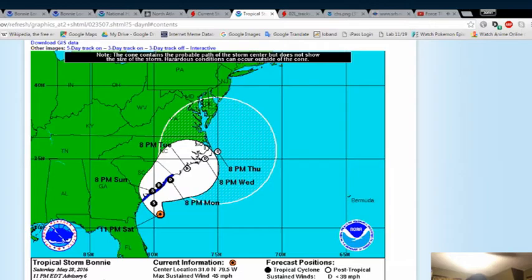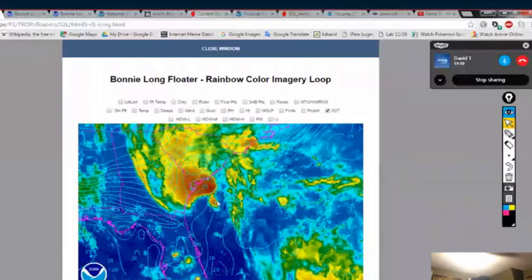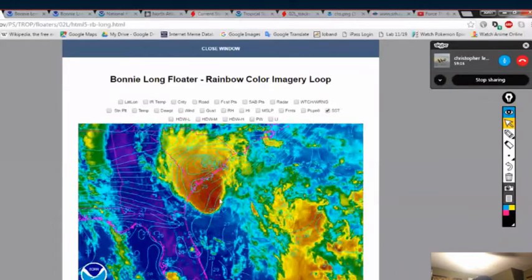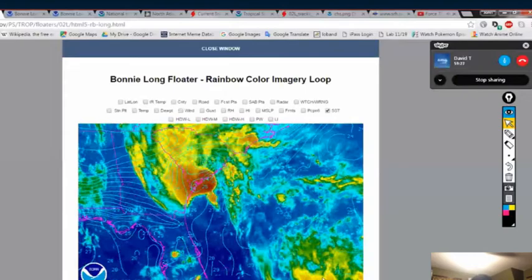Here is the rainbow color imagery loop with sea surface temperatures. You can definitely see that there is some convection building near the low-level circulation center of Bonnie right now. In fact, let me refresh the satellite feed. We have a new image. And as we can see here, it is definitely getting a bit more prevalent. The thunderstorms around the low-level circulation center are getting a bit more active. In fact, I think there's going to be some more thunderstorm building near the center.